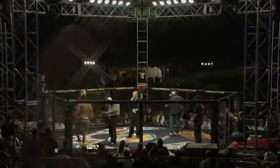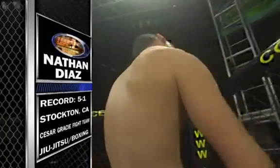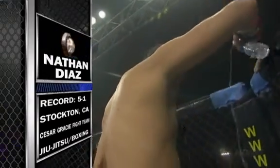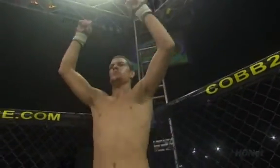Introducing to you first the challenger on my right, fighting out of the blue corner. Standing 6 feet even, he weighed in at 160 pounds. He is an all-around MMA fighter specializing in jiu-jitsu and boxing with a record of 5 wins and 1 defeat. Representing Cesar Gracie Fight Team and hailing from Stockton, California, ladies and gentlemen, please welcome the challenger, Nathan Diaz.